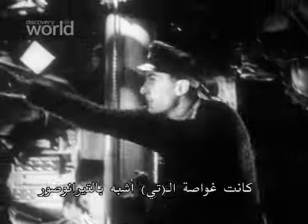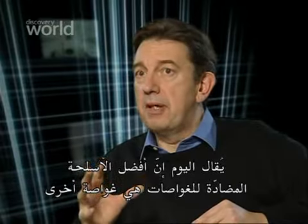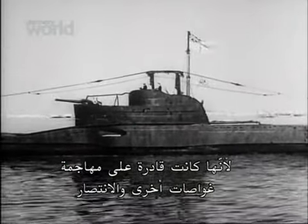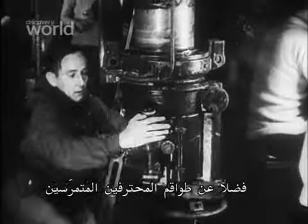The T-Class was like a T-Rex, capable of ripping smaller predators apart. Enemy submarines were a speciality for the British beast. They say today that the best anti-submarine weapon is another submarine. Well, that really started from the T-boats, that they were able to engage other submarines and win. They did this by having reliable torpedoes and, most importantly, having well-trained professional crews.